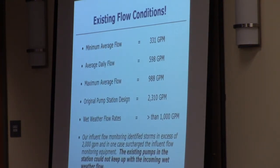One of the problems is that the existing pump station has no working flow meter. So as part of our investigation, we did 8 weeks of flow monitoring. Fortunate enough, we were able to pick up normal daily events. Plus, we were also able to pick up several storm events. Minimum flow in the middle of the night, a little over 330 gallons a minute. Normal daily flow, a little bit under 600 gallons a minute. That's your typical average across the board flow. The maximum average flow typically occurring at times when people are starting to use the bathrooms and the water usage at home. Early in the morning, later in the afternoon, and the evening. That was just a little bit under 1,000 gallons a minute.